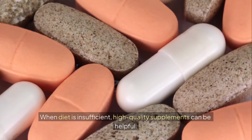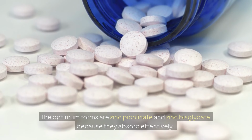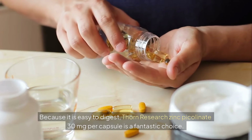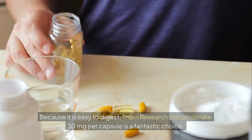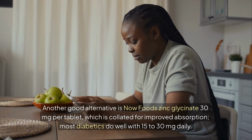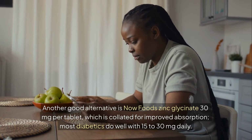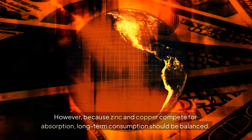When diet is insufficient, high-quality supplements can be helpful. The optimum forms are zinc picolinate and zinc bisglycinate because they absorb effectively. Because it is easy to digest, Thorne Research zinc picolinate, 30 mg per capsule, is a fantastic choice. Another good alternative is Now Foods zinc glycinate, 30 mg per tablet, which is chelated for improved absorption. Most diabetics do well with 15 to 30 mg daily. However, because zinc and copper compete for absorption, long-term consumption should be balanced.